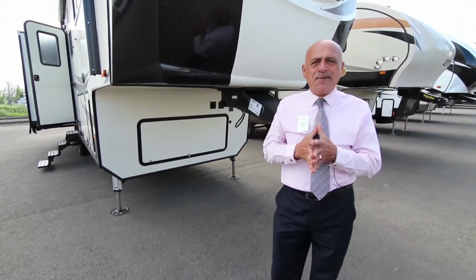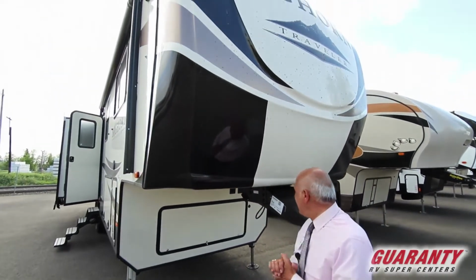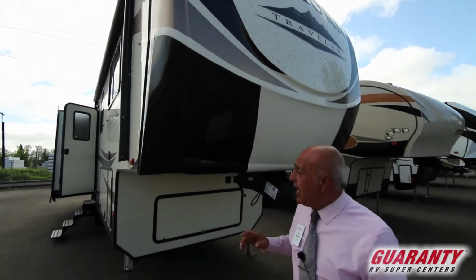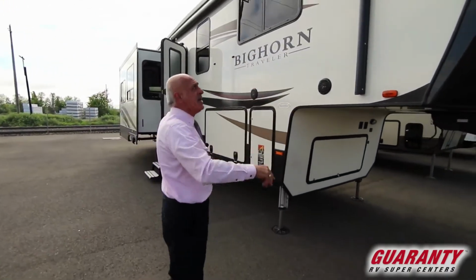My name is Dib, and today we're going to show you this nice Bighorn. It's a 32 RS, and it's a 2019 model. Really nice coach. As we go around here, can't help but notice this big huge awning.